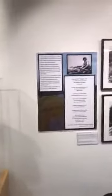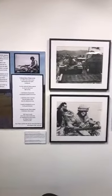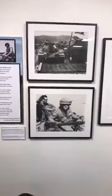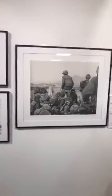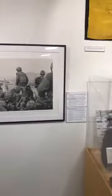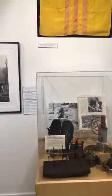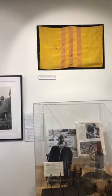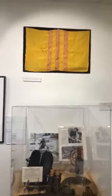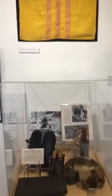And more of John Musgrave's poems, kind of interlaid with these other photographs, talking about the realities of war. And Vietnam was such a controversial war, and I just think it's really cool that we've got several perspectives kind of going on in the exhibit. That's the Vietcong flag, or South Vietnamese flag, I should say, that was acquired during combat as well.